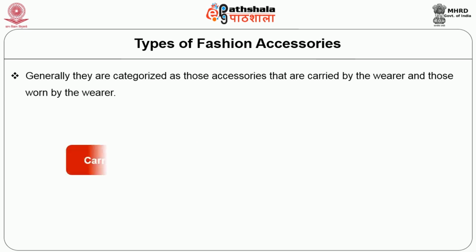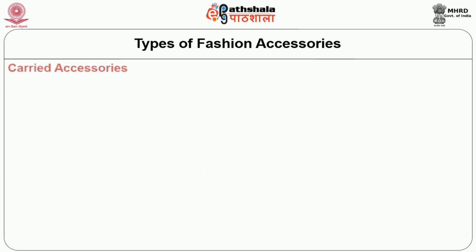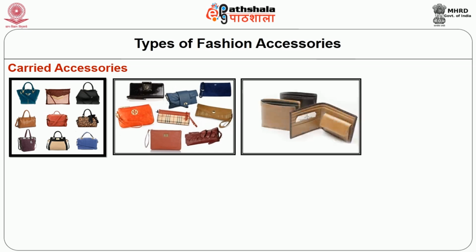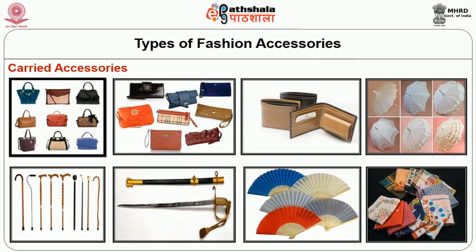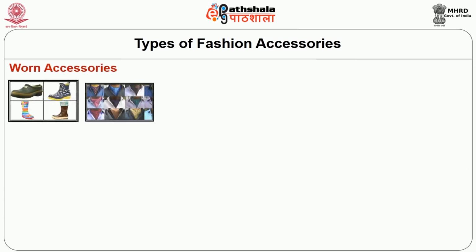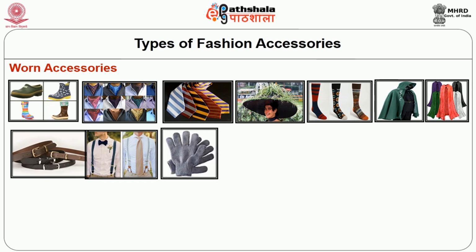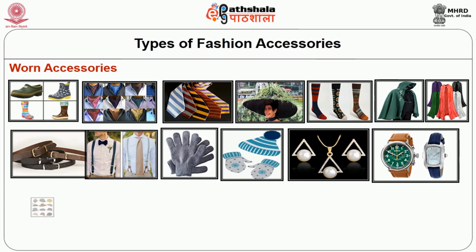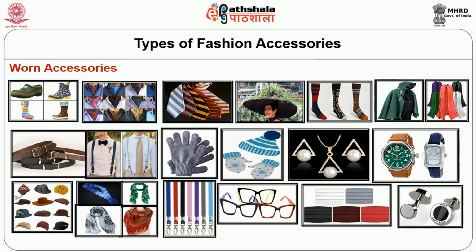Let's take a look at the types of fashion accessories. Generally, they are categorized as those which are carried by the wearer and those which are worn by the wearer. Carried accessories include handbags, purses, wallets, parasols, umbrellas, canes and walking sticks, etc. Worn accessories include boots, shoes, cravats, ties, bonnets, belts, gloves, eyewear, capes, cloaks, and cummerbunds, etc.